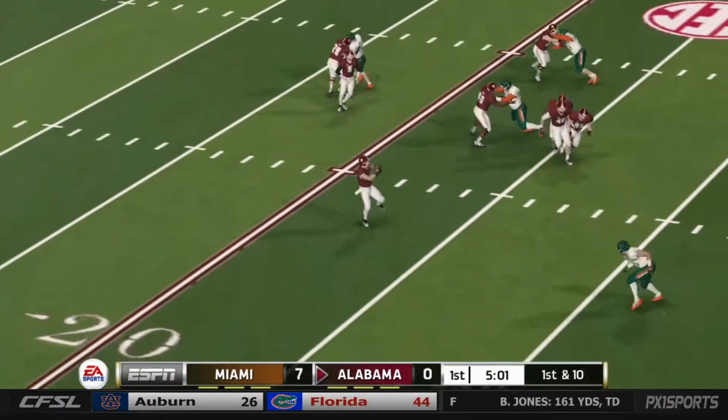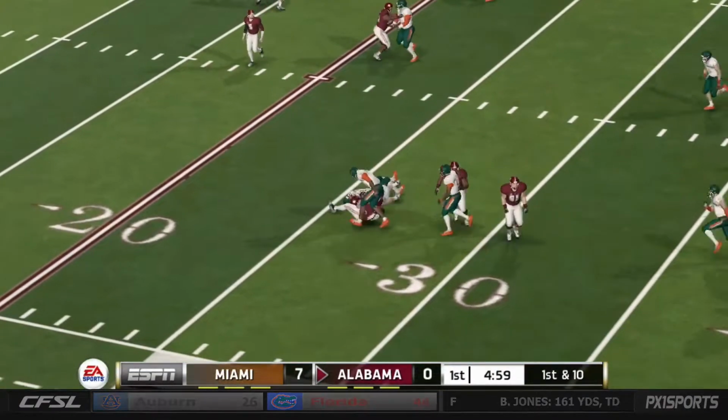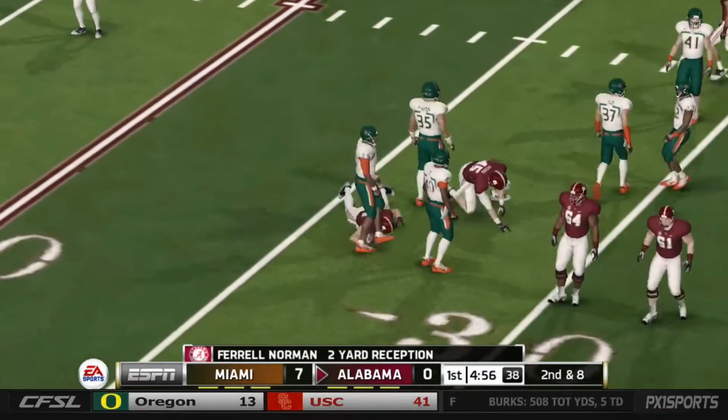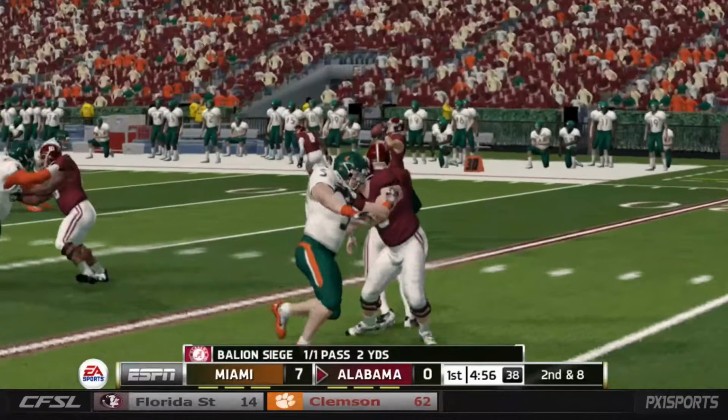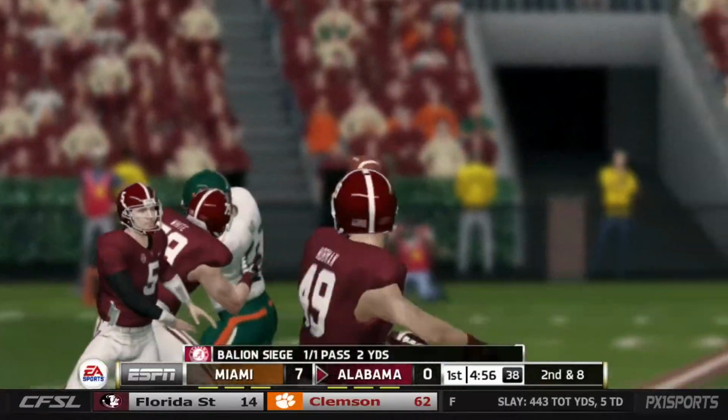Play fake. They're going to pass the ball here. They got to check it down to Farrell Norman. Stiff arms the first guy, and then gets hit and brought down after a gain of 2. Well, he got dropped pretty hard right there by Isaac Kraut. Got to be an early Defensive Player of the Year nominee, Isaac Kraut.